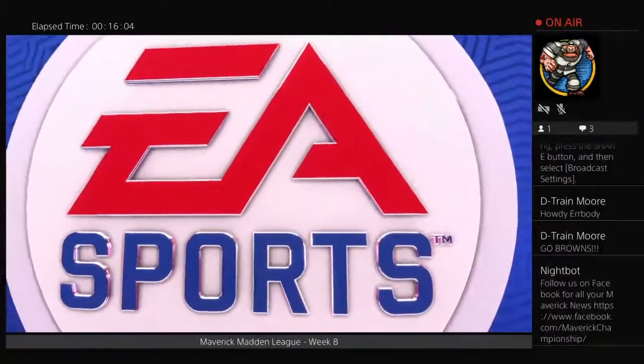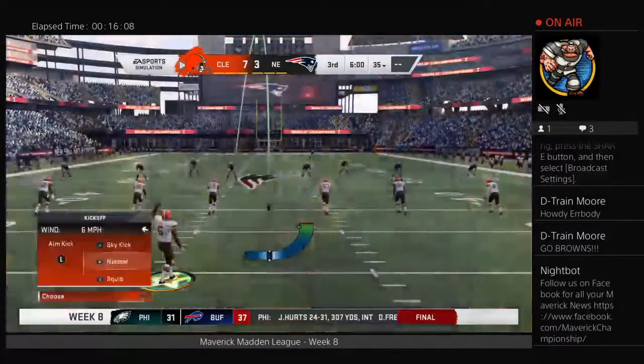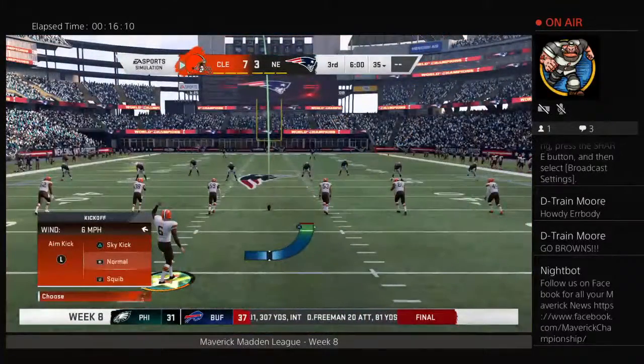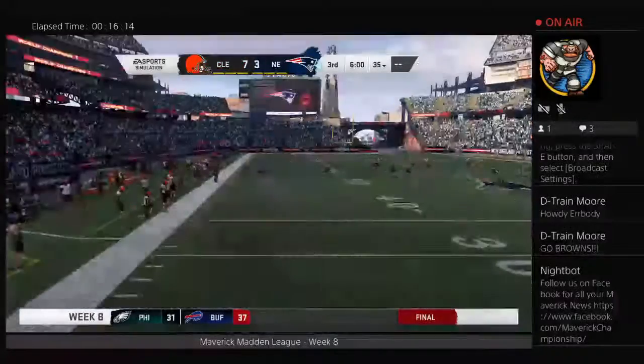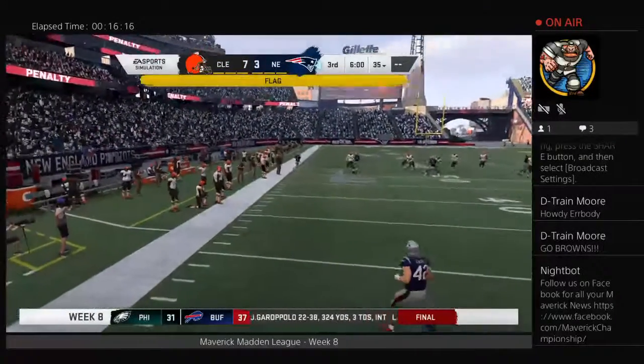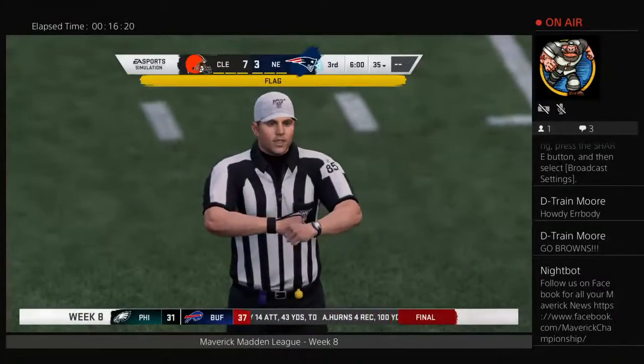Well, why don't we hold off on the halftime update after all? Seems like everyone's ready to go here for the second half in Week 8 in the NFL. Free kick out of bounds.